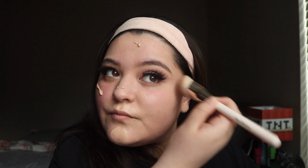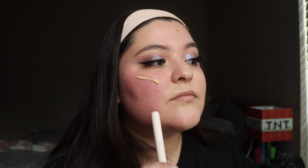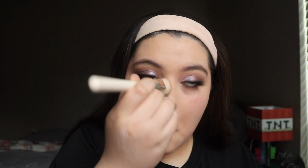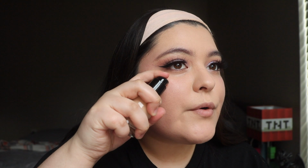It definitely looks really good too. I'm gonna tell you guys, I have really dry skin right now, and this feels amazing. A comparison, like look at this side and then look at this side. Super, super red. I'm gonna apply a little bit more over here because I feel like this area needs a little bit more coverage.